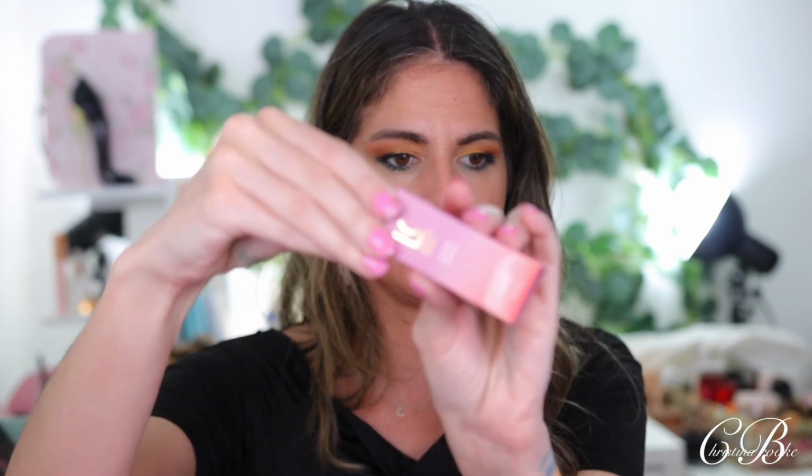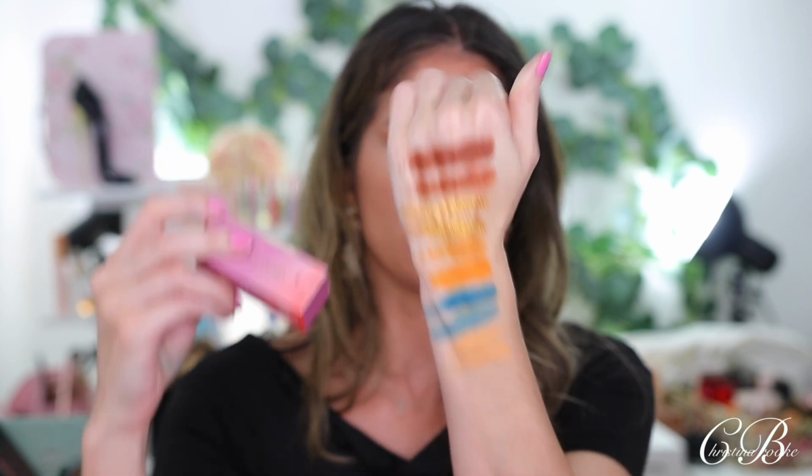The next thing that we got in here was a lip and cheek multi-stick. And this is from Lucky Chick. Never heard of this brand. It looks like this. You guys heard of this? These are the swatches.